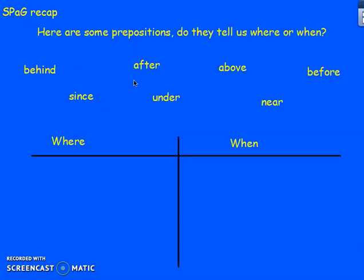So here I have got some prepositions on my page. Do they tell us where or when? We need to sort them into this table. So we've got behind, since, after, under, above, near and before. Pause the video to have a think about each word and if it should go in the where column or the when column.